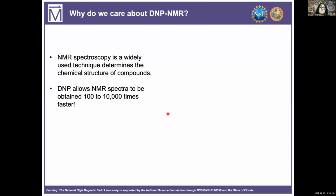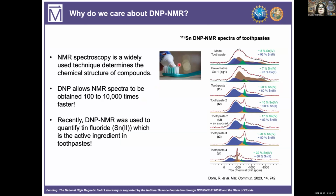Well, first of all, NMR is a technique that determines the chemical structure of compounds, and it's widely used for different applications. DNP allows NMR spectra to be obtained 10,000 times faster and better, and it has helped us to discover new things. One example of this is the quantification of tin present in toothpaste. Did you know that tin fluoride is the active ingredient that prevents gingivitis? Well, this is thanks to the tin(II) present in toothpaste.